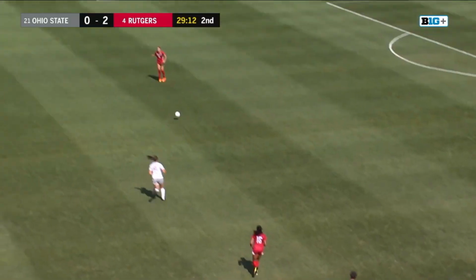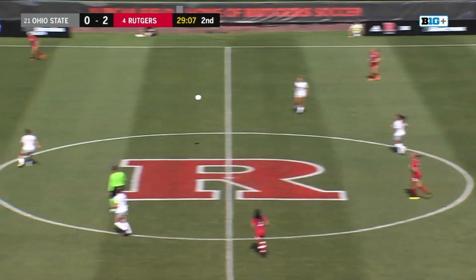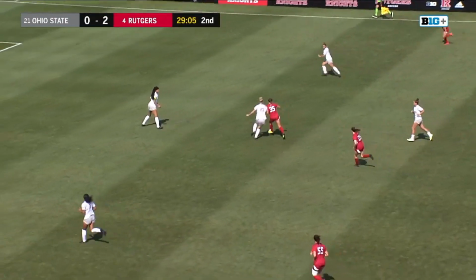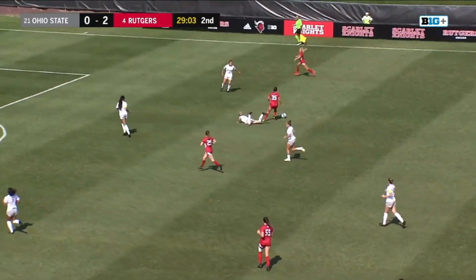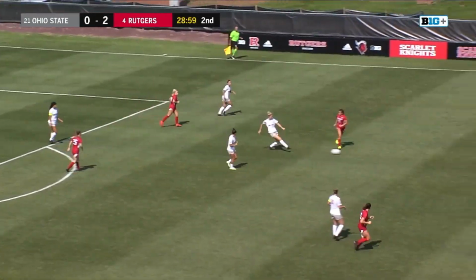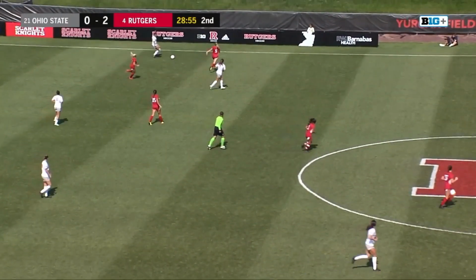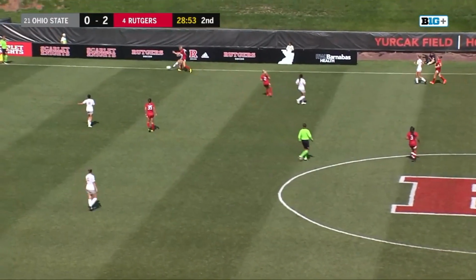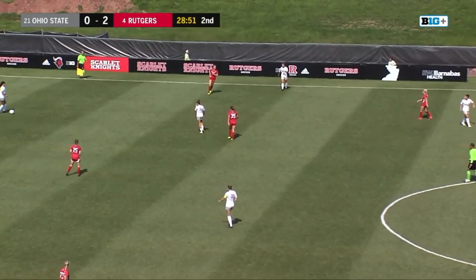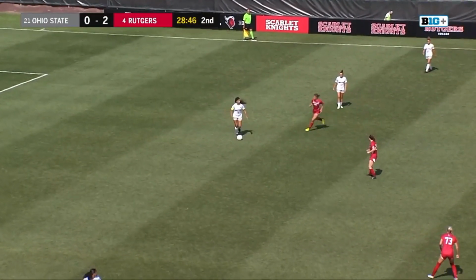A couple of streaks at risk here for Ohio State, something we mentioned earlier. A team that has not lost in its last 4 matches. The Buckeyes, for the first time ever, are 4-0 on the road to start the season. This is a team that has played really well this year, 5-1-1, but in need of scoring. And in need of scoring chances, really. Just 1 shot on goal past an hour of play.